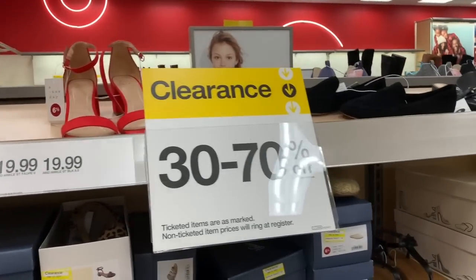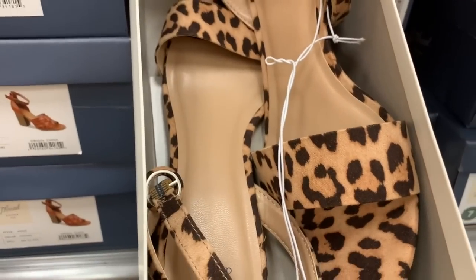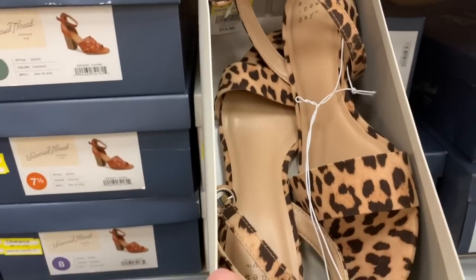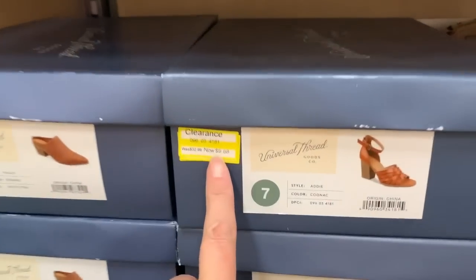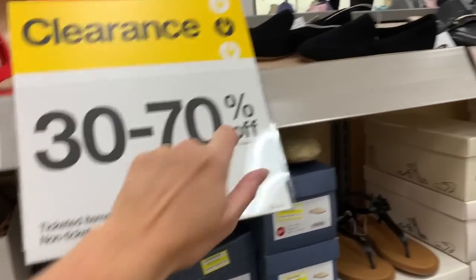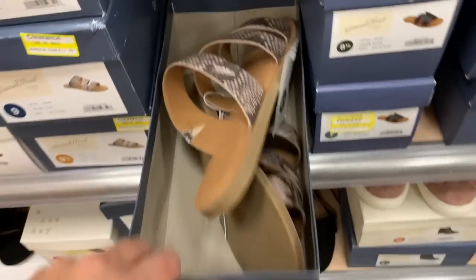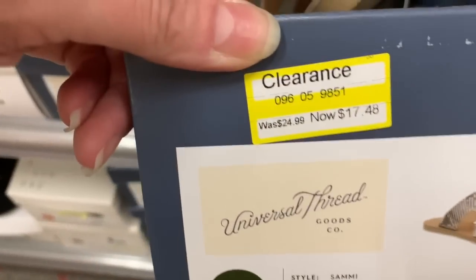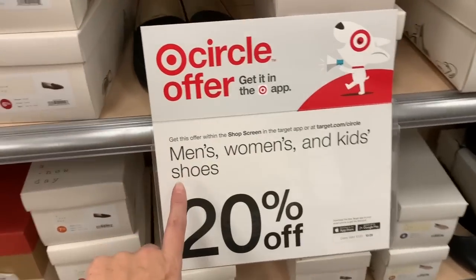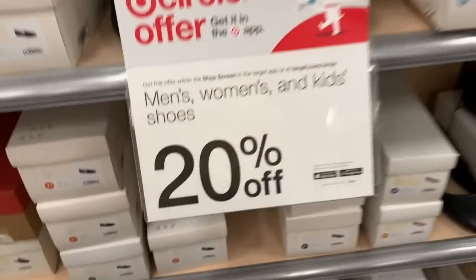And then we have clearance over here, 30 to 70% off. We have some cheetah. These are $9.98. These are like little cheetah sandals. These are $9.98. Some are $30, some are $70. You guys are just gonna have to keep watching to see what sort of deals we find. Is it 30% off? Is it 70% off? Those are $17.48. And then we still have the men's, women's, and kids' shoes 20% off, you guys.